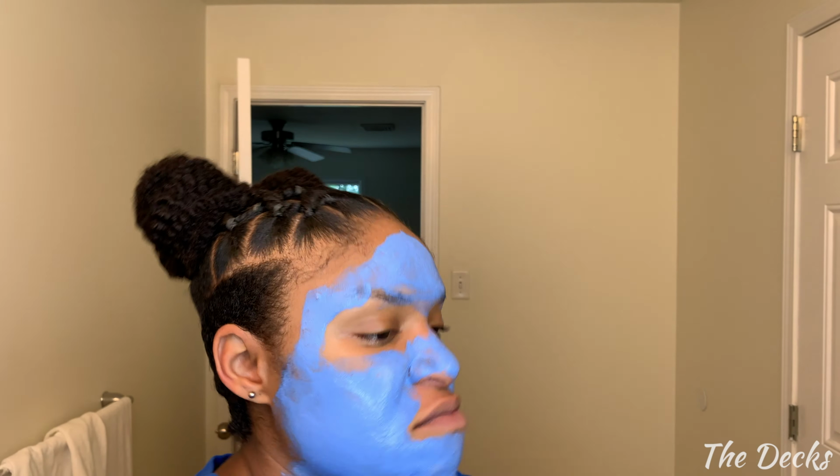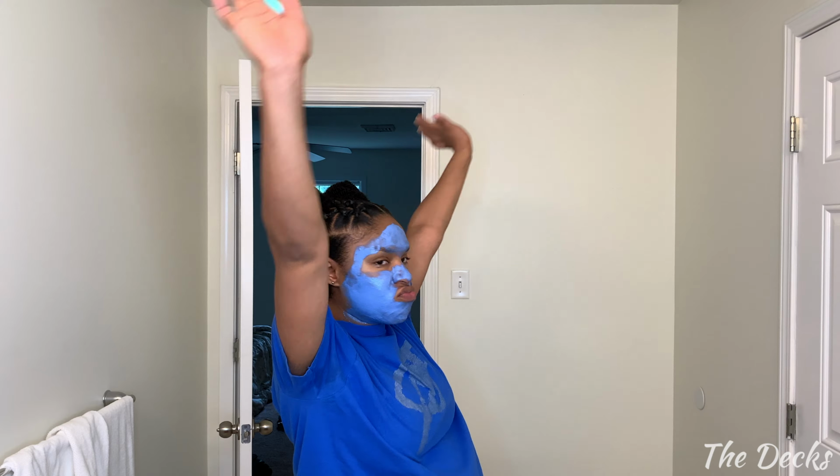This next step is optional, but highly recommended. Be a goofball while you're doing this mask. Loosen up, just have fun with it. It makes you a lot more relaxed. And like I said, the scent alone is relaxing, but start your day off right by being in a positive mood and having some fun while you pamper yourself.